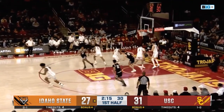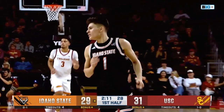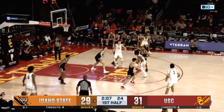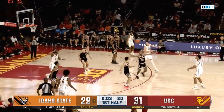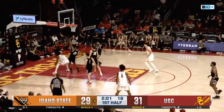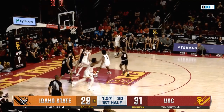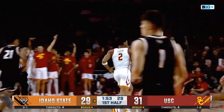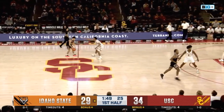Darling to the rim, tough finish. Dylan Darling putting on a display. He has 13 in the first half. There's a career high of 8 points for him against Arizona State. Already beating that. Into the corner, Elohim, 3-ball, connects. And gives a kiss to the Idaho State bench there, showing off some flair.